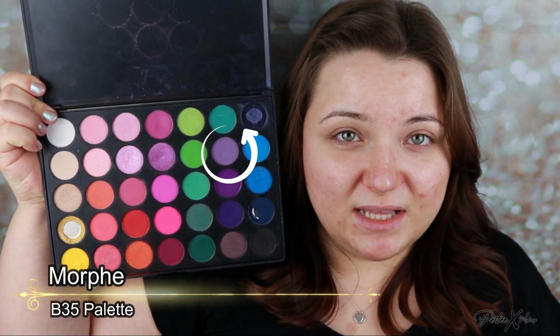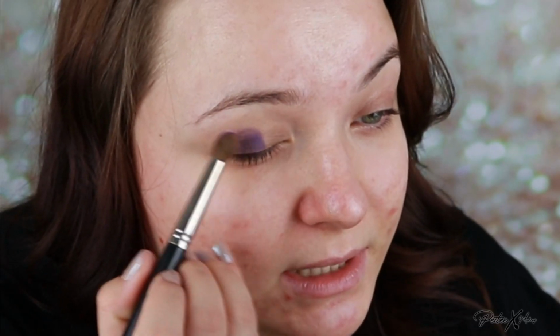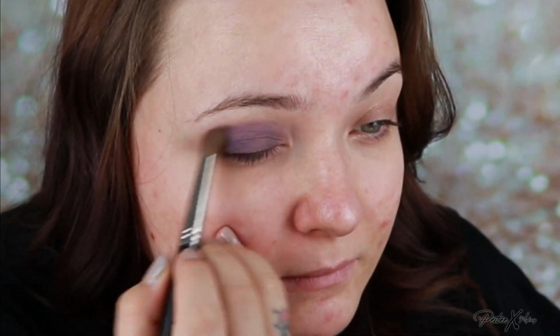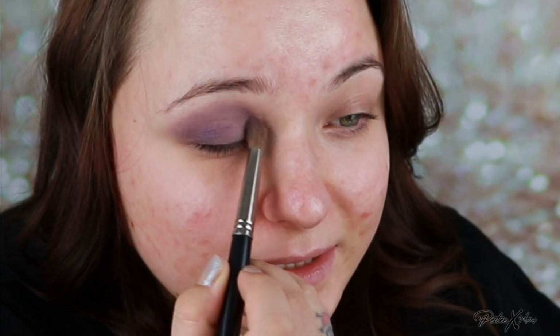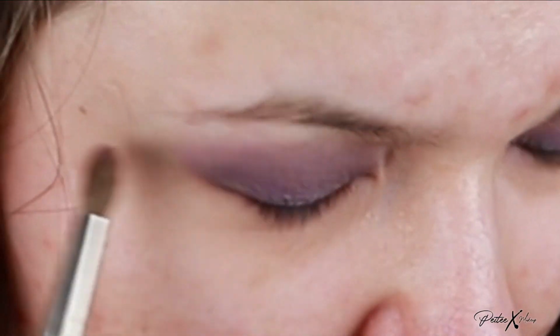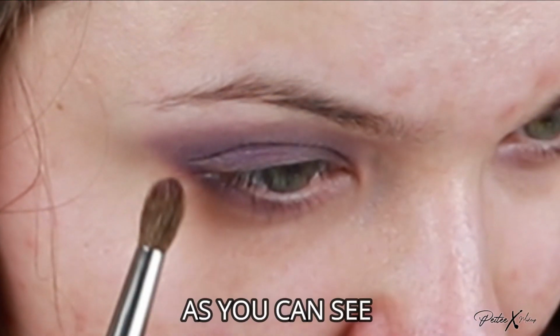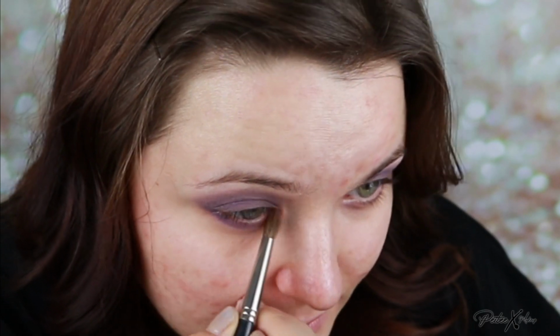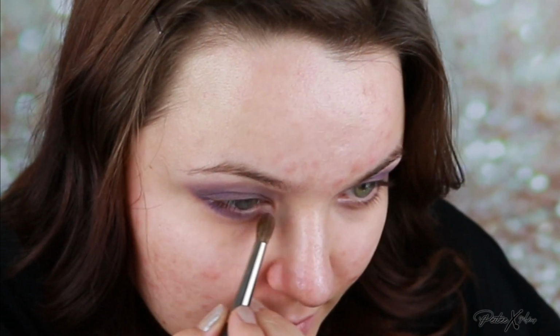I want to start with this eyeshadow here, and I'm just going to lay this on the eye. This is pretty much all over the lid, just like you would start your normal smoky eyes. And I want to add this underneath as well. We are going to have kohl liner there as well, and we need to add the sparkle as well somewhere. So I'm just making this up as I go.